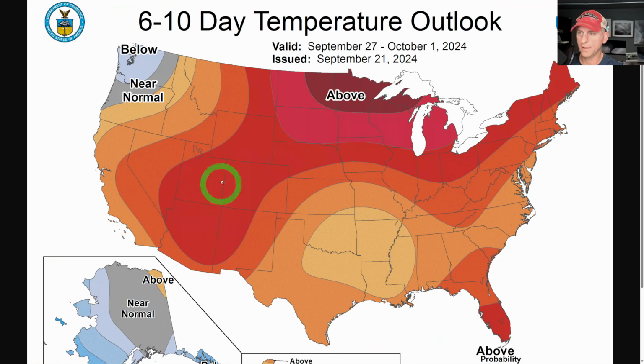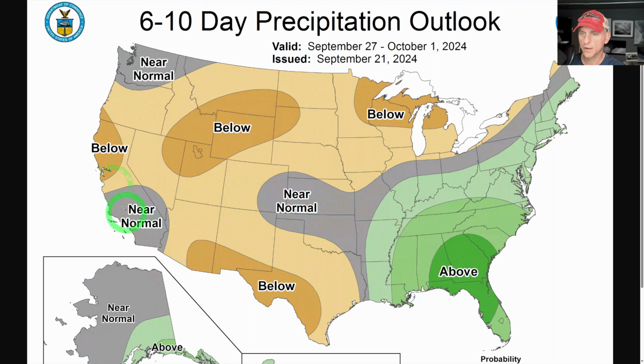Looking at the 6 to 10 day, you can see as we go through October 1st, still that above average for much of California and the southwest USA. Some of that below normal temperature readings start to show up for the Pacific Northwest. Look at this below average signal for a lot of the West as well. But again, we'll be revisiting that and seeing how that plays out.